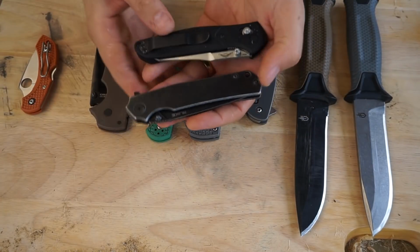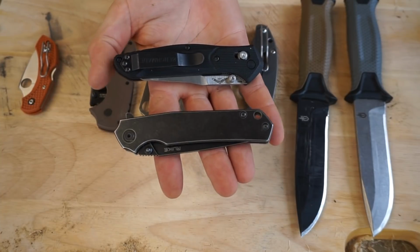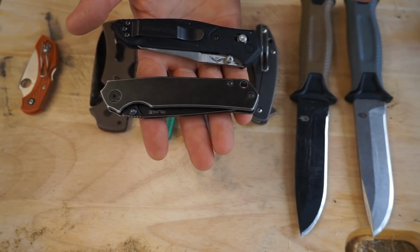So for size comparison with the 940, actually similar footprint knives really, the Rake and the 940. They take about the same space in the pocket. The 940 is about half the weight though.